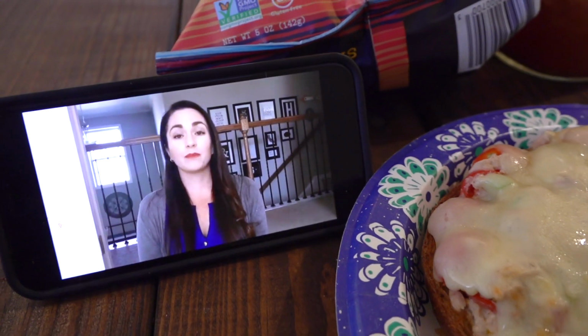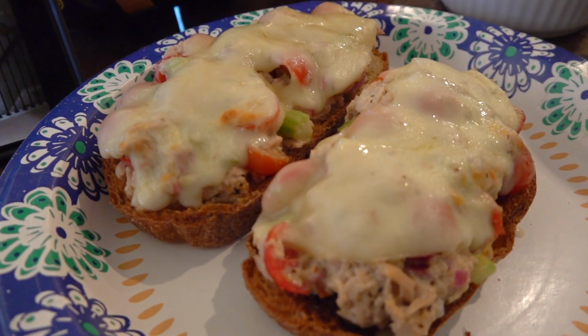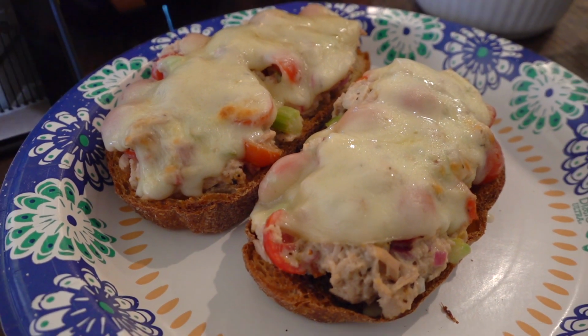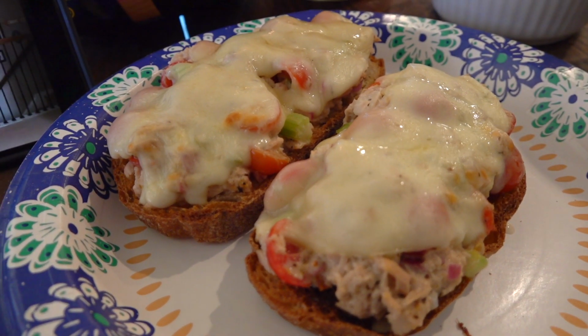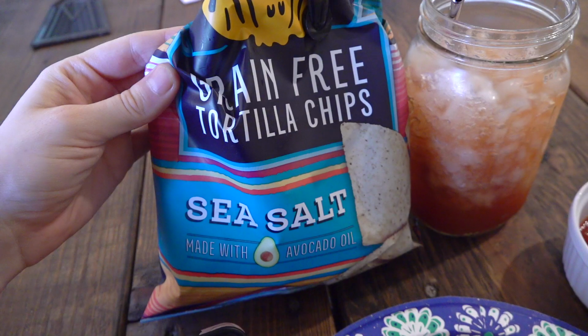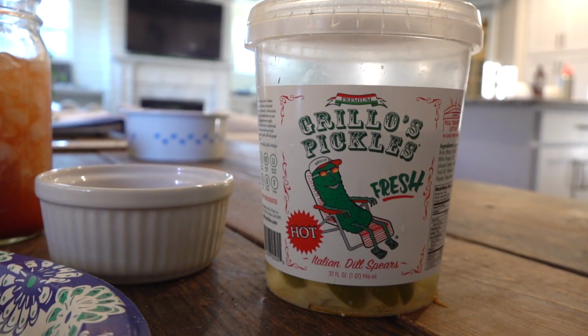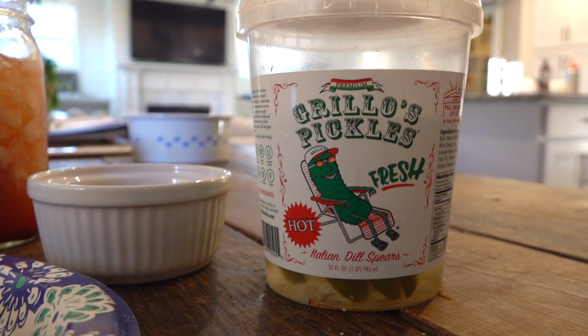Okay, more food. I think this was my dinner that night. I watched Dead Kickin' Mama on my phone while I had tuna melts and chips and salsa. So I ate really well tonight, a lot of food. I had a Ningxia soda on the side, which is just Ningxia in sparkling water. And then I had some of my favorite pickles, which are these Grillo's pickles.